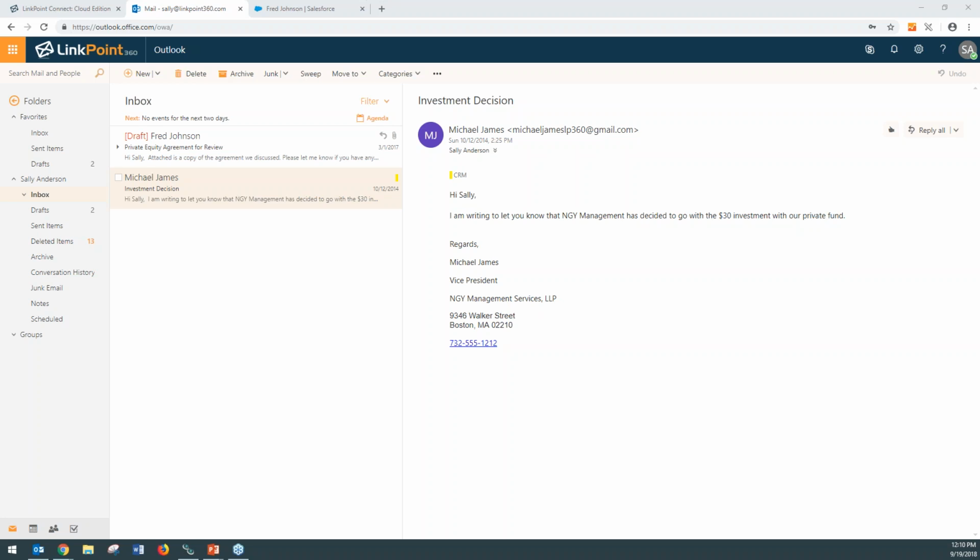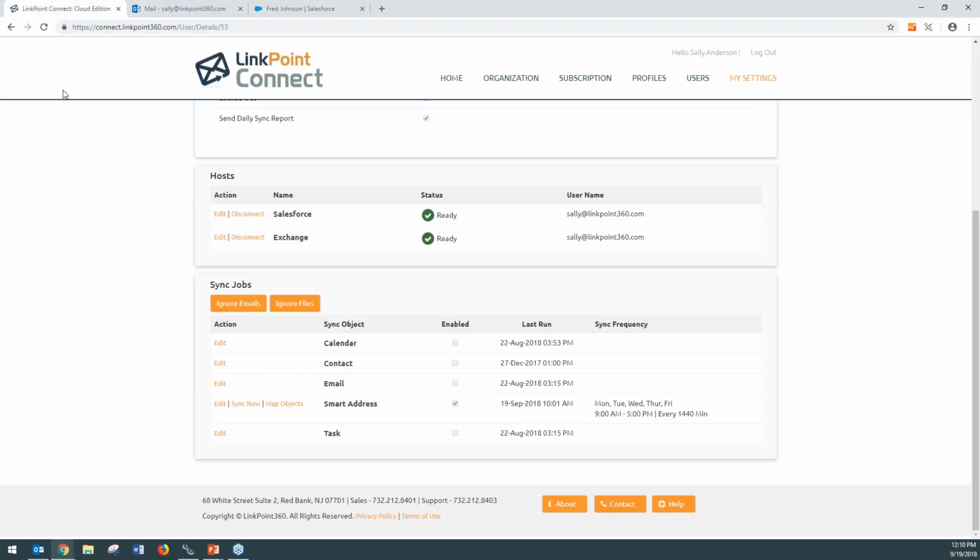Another common question that I get from customers is, how can I automatically sync all of my email? Maybe I'm not trying to get it back to a specific record, or I have users and I need consistent data capture across my organization. Well, our Cloud Edition, again, is going to be the best way to do that. Our Desktop and Desktop Plus don't have an auto sync feature, but Cloud Edition does.